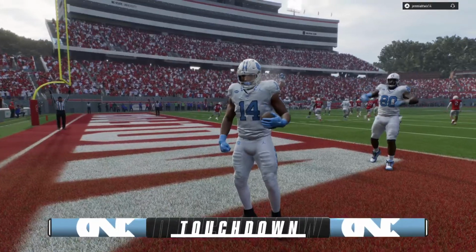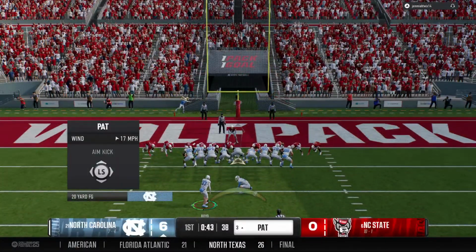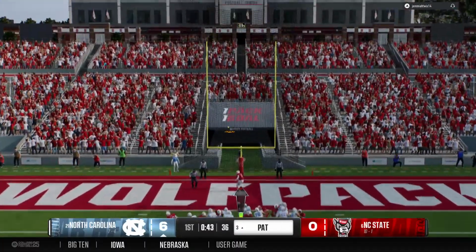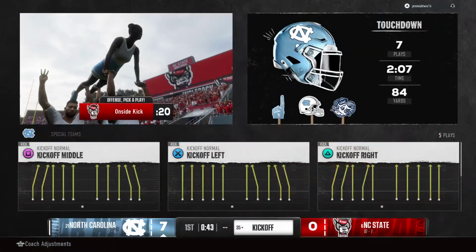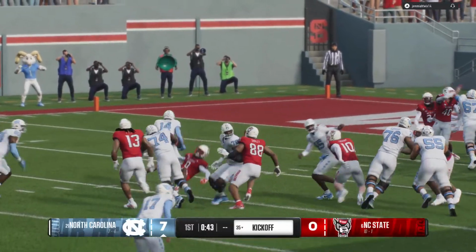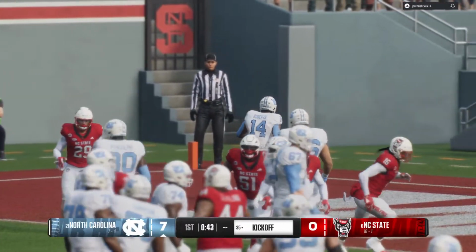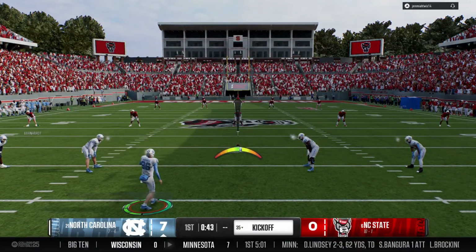And they jump on top. And what a nice start for this offense. The throw game getting working, getting the touchdown pass. This quarterback getting a little bit of confidence. This passing game getting in a rhythm. Nice start for this offense. And the extra point is good. North Carolina 7, NC State 0. About to kick it away after scoring the touchdown.